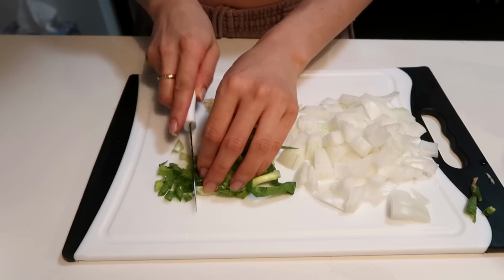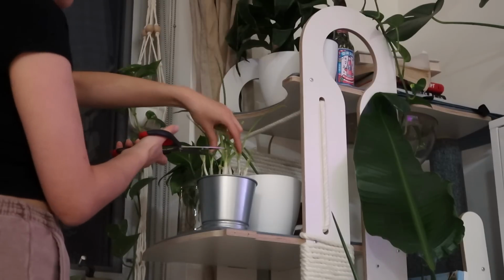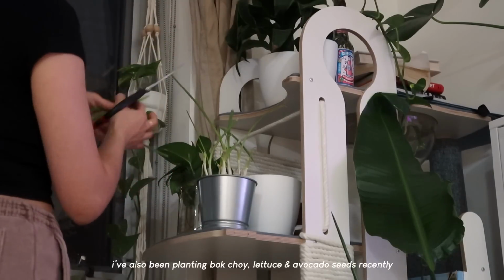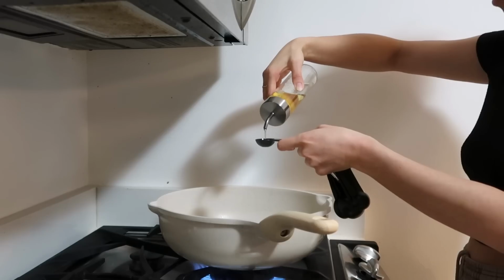As you can see, this recipe also calls for green onions. I recently started planting the ends of my green onions that I've used up into soil, and it'll just grow into new green onion. I know this is common knowledge, but it's actually been saving us a lot on having to repurchase green onions, and we never finish it anyway, so it's just a great way to reuse scraps.